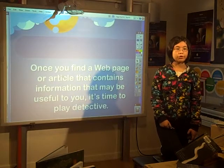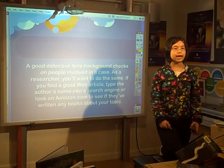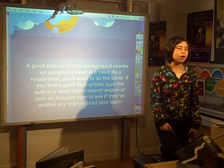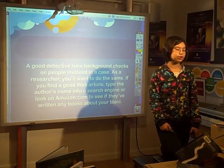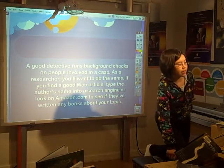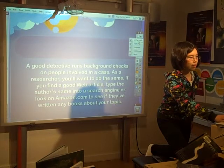Once you find a web page or article that contains information that may be useful to you, it's time to play detective. A good detective runs background checks on people involved in a case, and as a researcher, you'll want to do the same. So if you find a good web article, type the author's name into a search engine or look on Amazon.com to see if they've written any books about your topic.